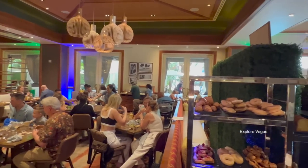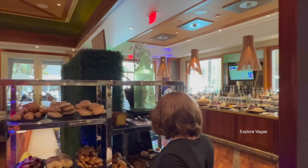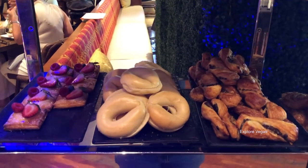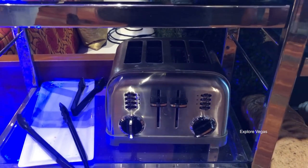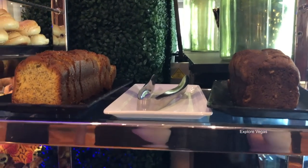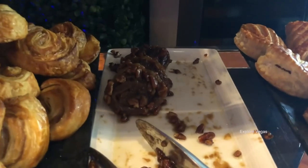Next, we'll have a look at the cold breakfast selections. Here's assorted croissants, bagels, and pastries. Don't eat the bread. Toast them up if you like. Some more breads and pastries. Don't eat the bread. You'll fill up fast. Don't say I didn't warn you.